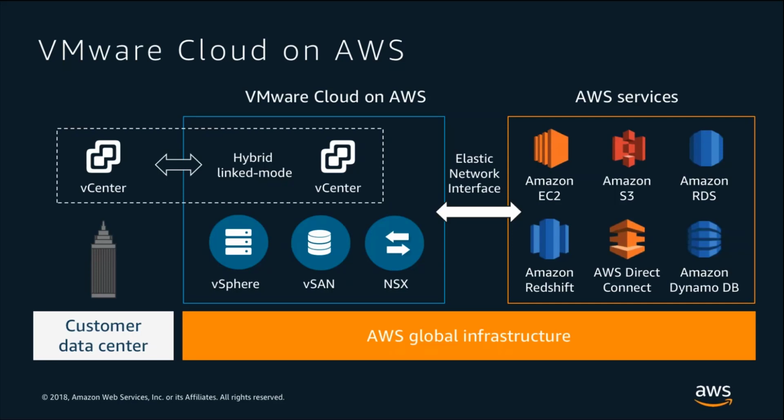And then you can also, which is a great thing for enterprises, use vCenter with hybrid link mode in order to manage your VMware environment on-prem, and use that same console to do all your management operations on AWS. And through vCenter as well, it has an option to just say, migrate this VMware instance over to Amazon EC2. So it has a migration option built right into the vCenter tool.